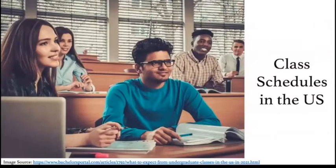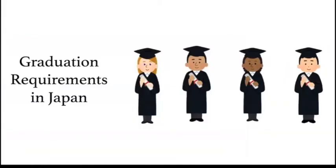In the US, the number of classes a student can take varies on a multiple number of factors like their time availability, the kind of degree they plan to pursue, the school's policies, and more. Most of the time, it is common for an undergraduate student to take 12 credit hours. Below that is considered part-time. Some students can take as many as 18 credit hours per semester.